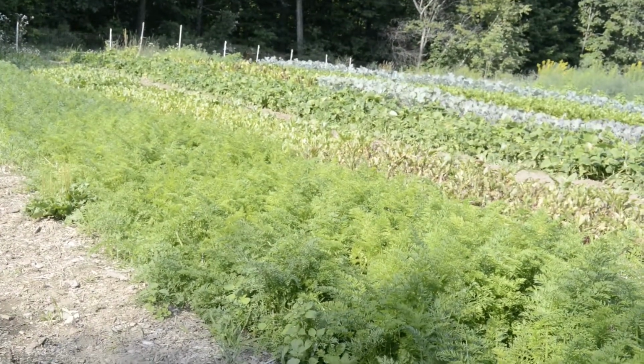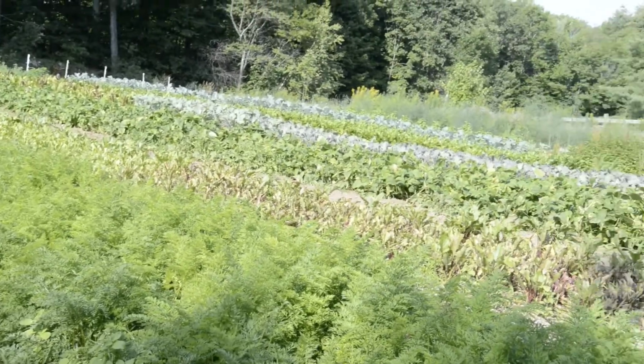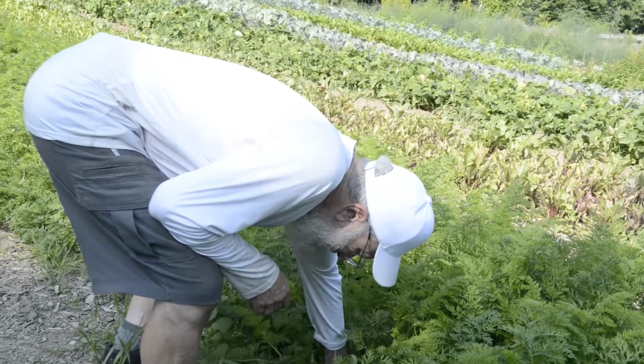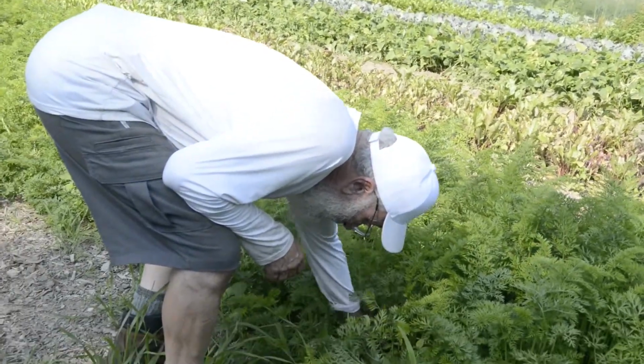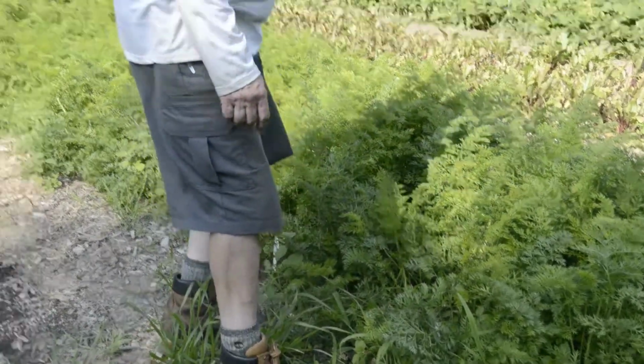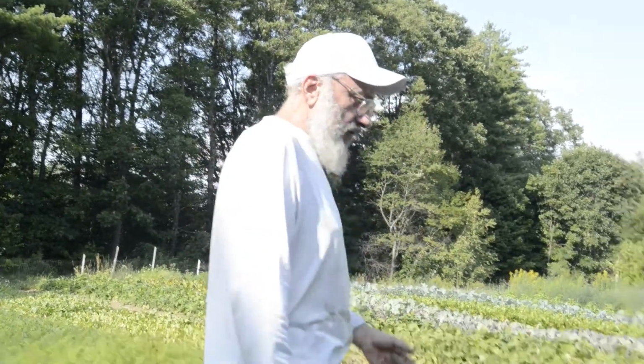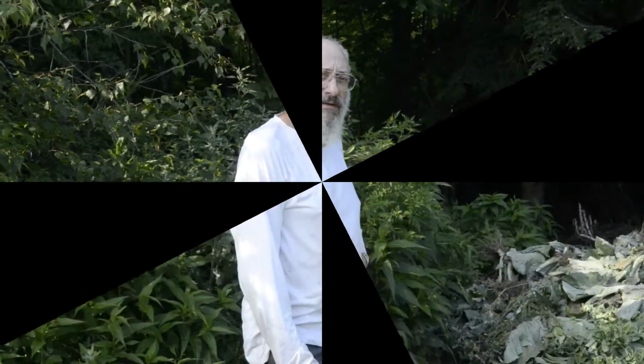Looks good in here. There are carrots down under there now. We'll have to do a carrot harvest maybe next week to thin this bed out. So we're about a third of the way through the harvest season.